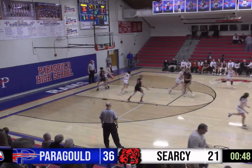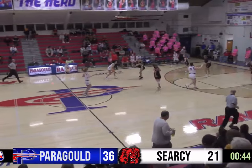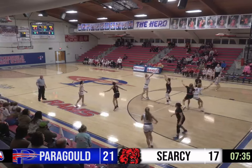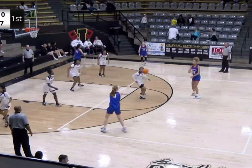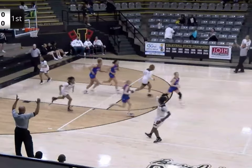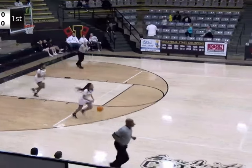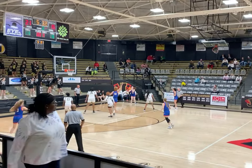Down shot is blocked by Mikayla Lambert. All over that one. Great defense by Mikayla. A screen. Sam Ward in the corner. Gets it to the high. Now dumps it down. Oh, there you go. Lambert with three. And we got a tie ball game right there.